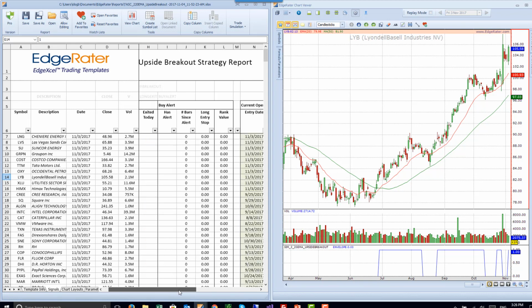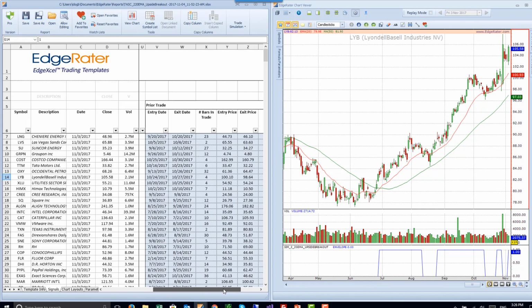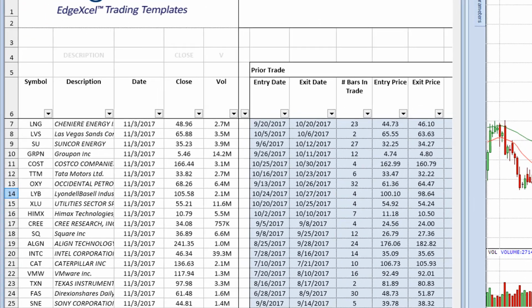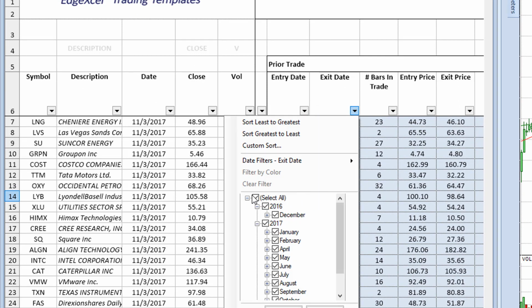What I always like to do is see what exited during the week. So I can go to prior trade. Obviously, if it's exited a trade, it's not in a current open trade, but it was in a trade previously, and I can always do a filter here by exit date. I'll just take off all of the dates except for the last week. So that would have been November 3rd, 2nd, 1st, and October 31st and 30th.